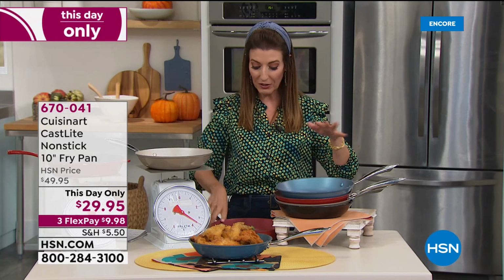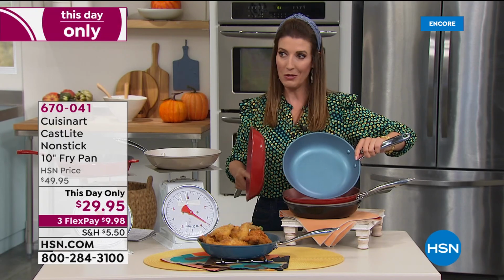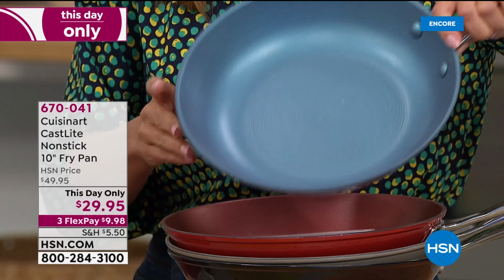And then you can reserve your favorite color. Very popular are the red and the teal. So, hey, I mean, who has teal cookware? You probably didn't until now. Look at that 10-inch size.